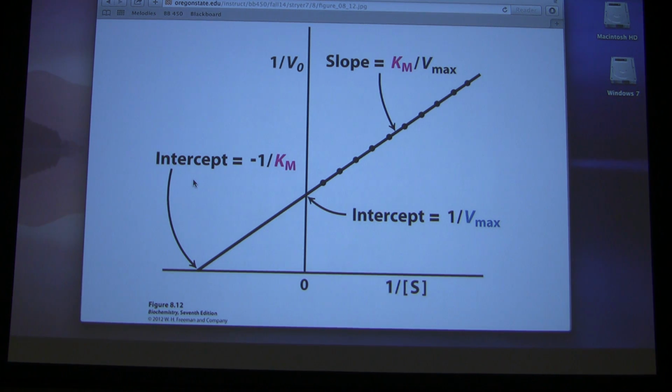Is there a way to tell when they're at equilibrium? You don't want them at equilibrium. Because remember, if you let them go to equilibrium, you have no velocity. No. You're measuring velocity versus substrate concentration. The velocities you're measuring are initial velocities. You are definitely not measuring conditions at equilibrium. Okay? Very important point. It's a good question, but these are not at equilibrium.